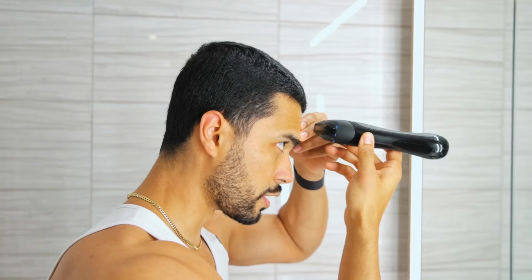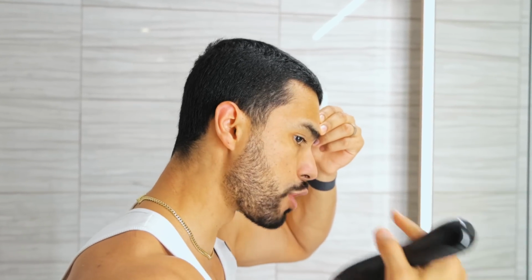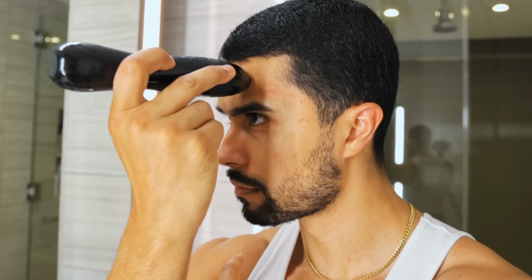I'm not paying $1,500. Now, when you do the microdermabrasion, I only recommend you do this every one or two weeks, not any more. Because remember, you're essentially speeding up the natural process of your skin to rejuvenate by shaving it off with a microdermabrasion treatment.